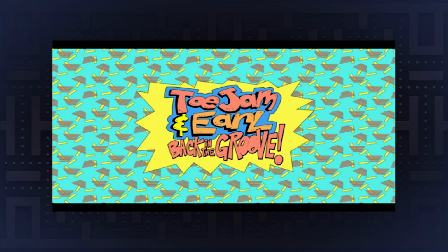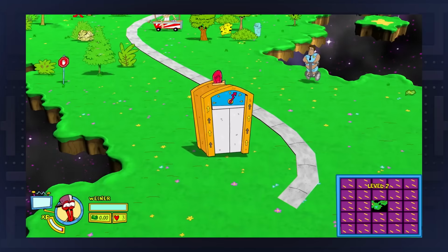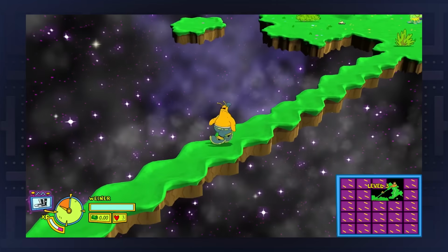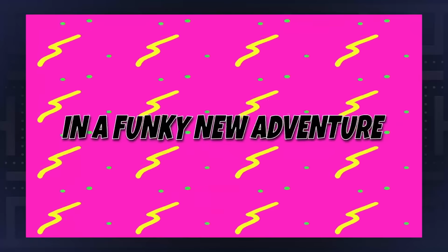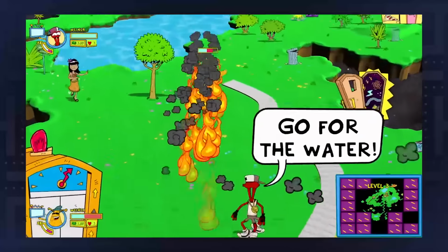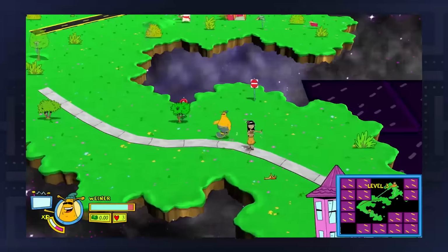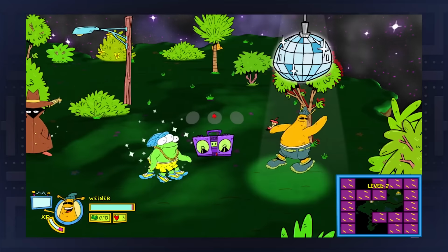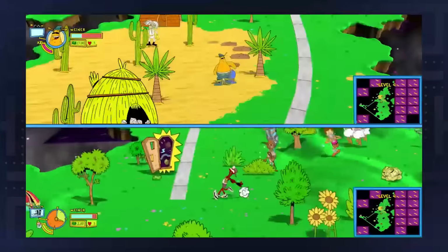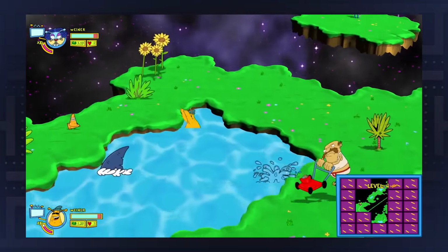Called ToeJam and Earl Back in the Groove, the game is very much like the first on Genesis and not like the increasingly worse sequels, while still adding in some fresh new gameplay mechanics that developers have picked up on in the last 20 years. Everything looks hand-drawn and really awesome. They expect the game to come out next year for PC and console, so if indie developers making games like Games of Yore is your thing, or in this case, direct sequels to Games of Yore, then check it out in the links below.